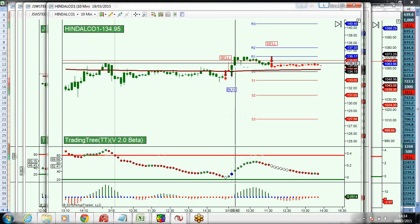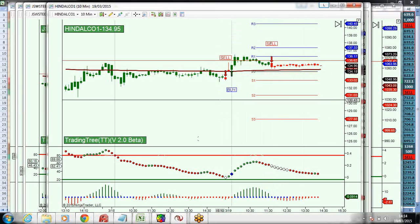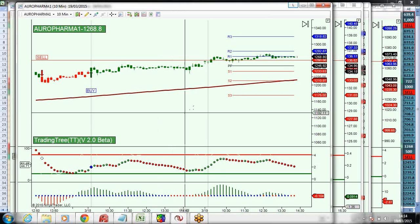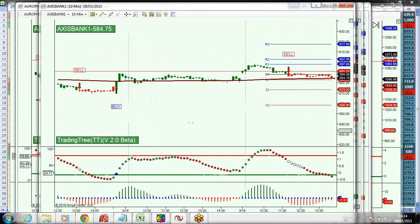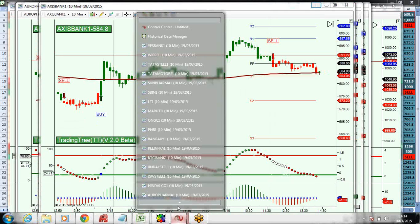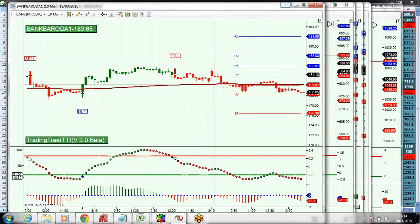Hindalco, we had this buy call and subsequently we got this sell call also at 11:40, and again it's flat, it's not moving anywhere. Aurobindo Pharma is slightly moving up. Overall, most of the stocks are flat. Axis Bank, we have this sell call here in TradingTree. We already have a call in Futures Tree. Bank of Baroda, the sell call is still continuing.